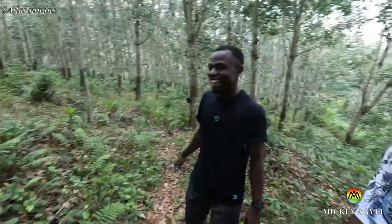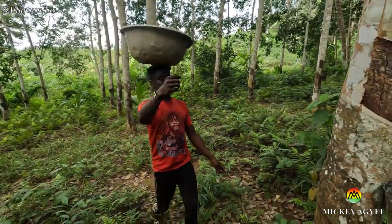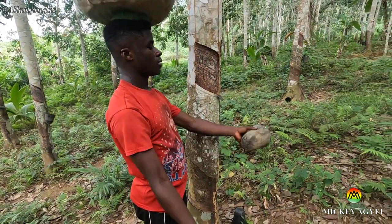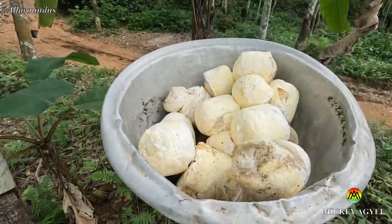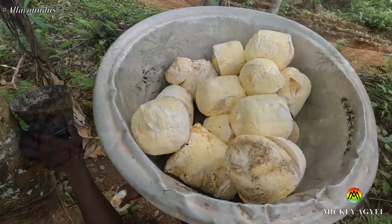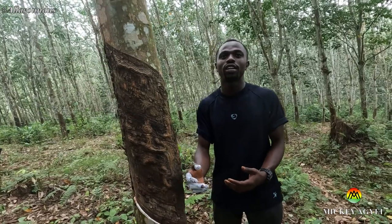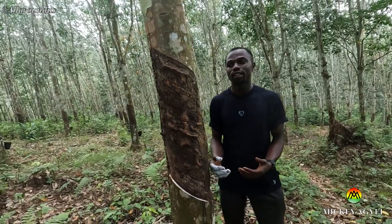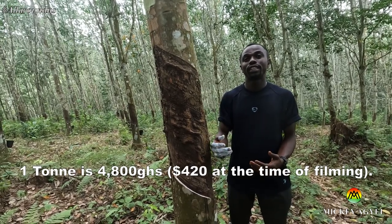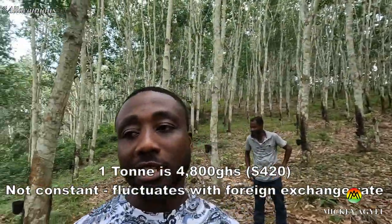So you take that and then you take it to Ghana Rubber Estate, the factory. And then they will weigh it. They will give you the figure that you get. They have the rate there. They call 1 ton, 2 ton. So let's say you get 1 ton, you have money for that. Can you tell how much for 1 ton? It's 1 ton, 48 million. So 4,800 is 1 ton.